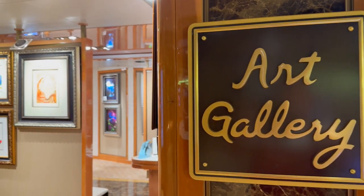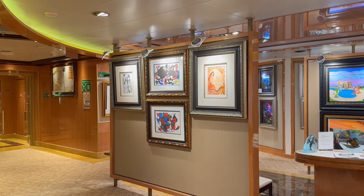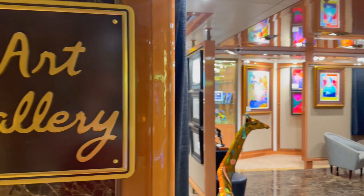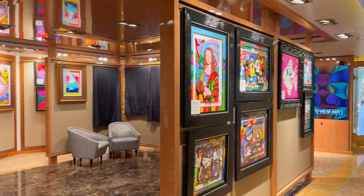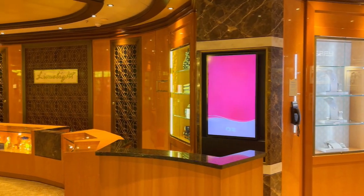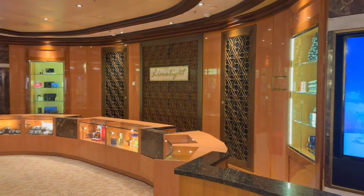Deck 7 is the top level of the three-level Piazza. The Princess Theater is located in the front of the ship, and of course it's two stories, so it's Decks 6 and 7. There are several retail shops, art galleries, seafood. There's a library, and past the library is the Crown Bar, and located behind that is the Crown Grill, so it's a little tucked away.